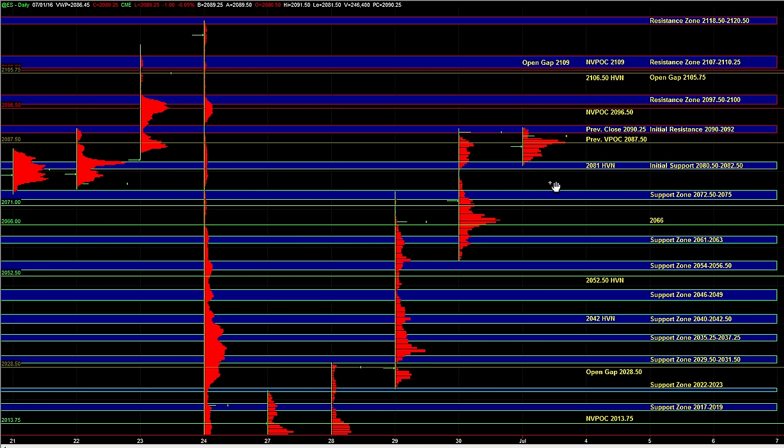That means that if we break out, we can still rotate off of 97.5 to 2100, and especially off the 2106 HVN and the 2107 to 2110 quarter resistance zone.